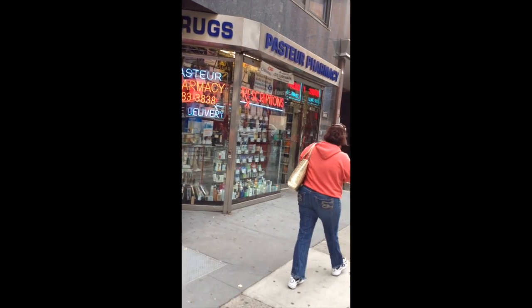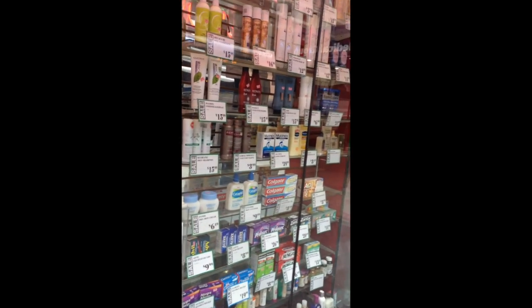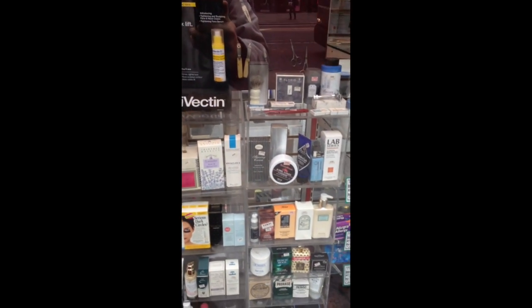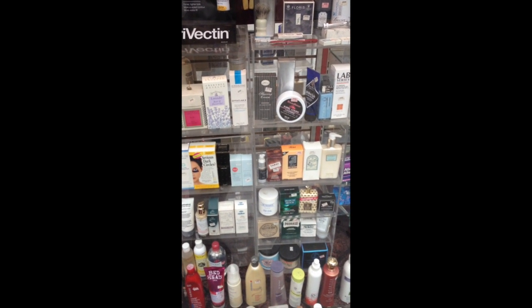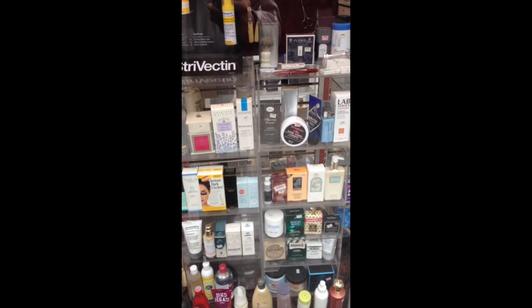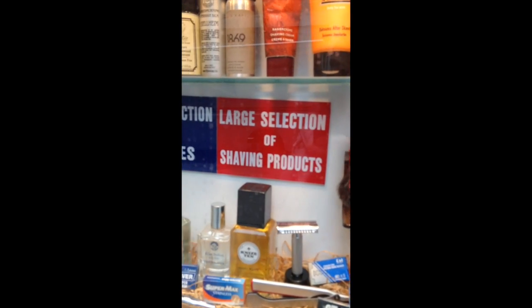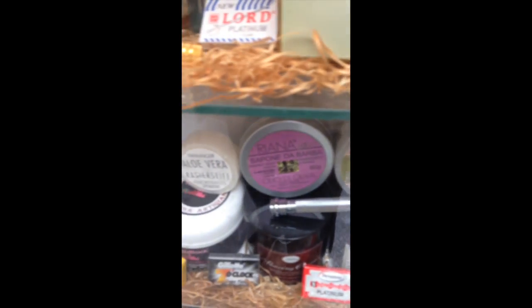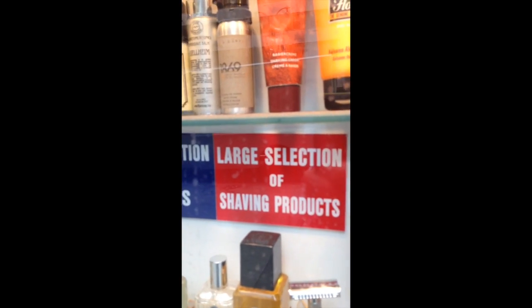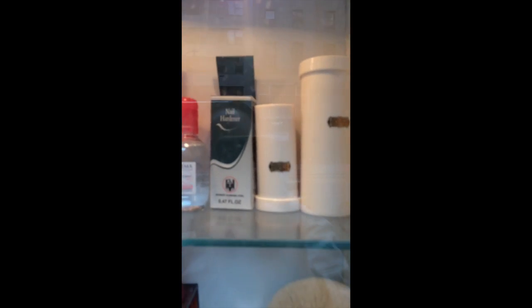I see a drugstore. It seems to be called Pasteur Pharmacy. Let's see what they've got here. Razor Rock. Floyd. Low fat shaving soap. They have some nice things here. Yes, indeed. Look at this showcase. Shaving brush. Razor blades. A large selection of shaving products. A large selection of brushes. I think we're going to go inside and take a look.